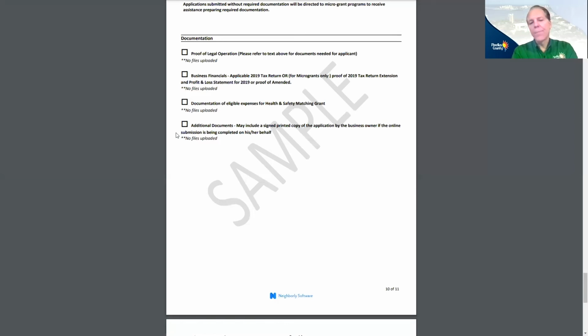And that would be attached to the file at this time. And then finally, any additional documents that you would need, and that would be things that later on the reviewer may ask for, or if you have assistance, if you don't have a computer yourself and you're going to one of our navigators or coming to our Small Business Development Center for assistance in filling out that application, that's where we would attach a signed application form, with your actual physical wet signature, and we would attach that to the document at that point.